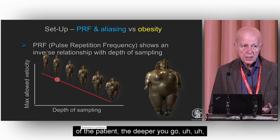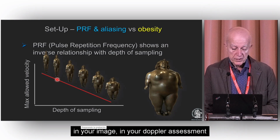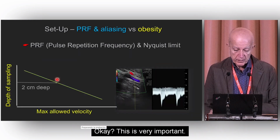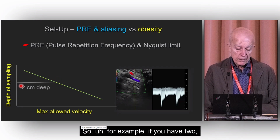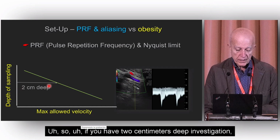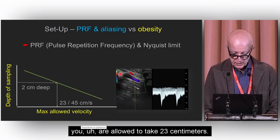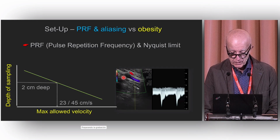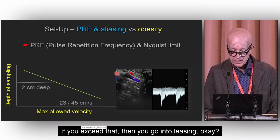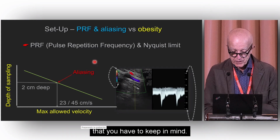The deeper you go, the lower the velocity you can accommodate in your image, in your Doppler assessment, or the timeline of the spectral Doppler. This is very important. For example, this is my carotid artery just before coming here. If you have a 2 centimeter deep investigation, you are allowed to take 23 centimeters per second on the color, and 45 centimeters per second on the spectral Doppler. If you exceed that, then you go into aliasing. These are the 2 velocity scales that you have to keep in mind.